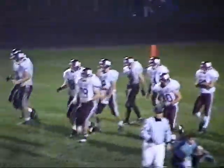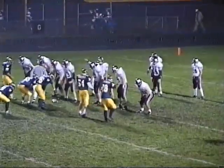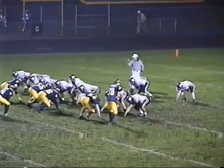First and 10 for the Moline Maroons at their own 22-yard line. Just underway here from North Lake, Illinois. First round of the Class 6A playoffs. Along with Jerry Roberts, I'm Mike Tokwin.